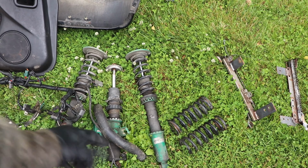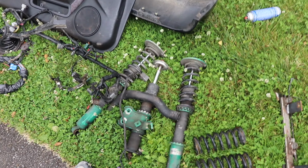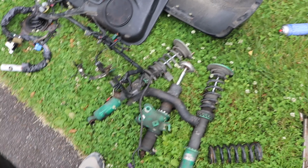So, yeah, here's all the junk. These are some S15 teen coilovers. Got them with the car. Not gonna use them. So if somebody in the area wants those for free, let me know. Otherwise I'm gonna have to throw them away or something. But yeah, so.